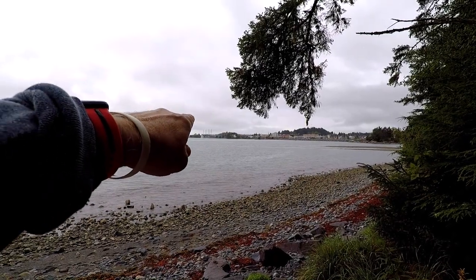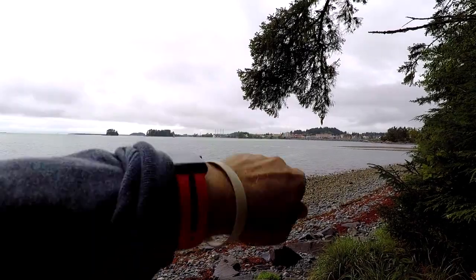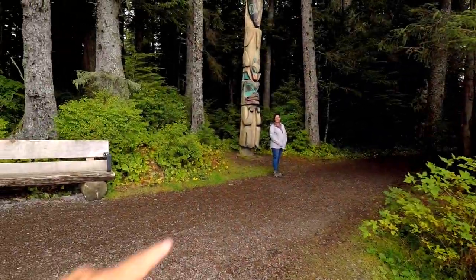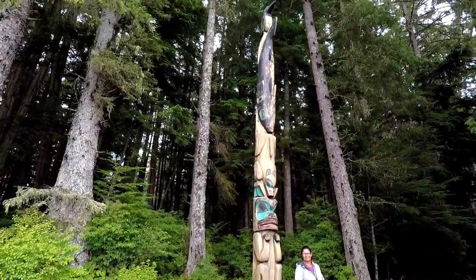Remember earlier, I aimed the camera towards that bridge. You can see the steeple of St. Michael's there. Or not. I can see it. You can see Janet there, posing in front of a totem.